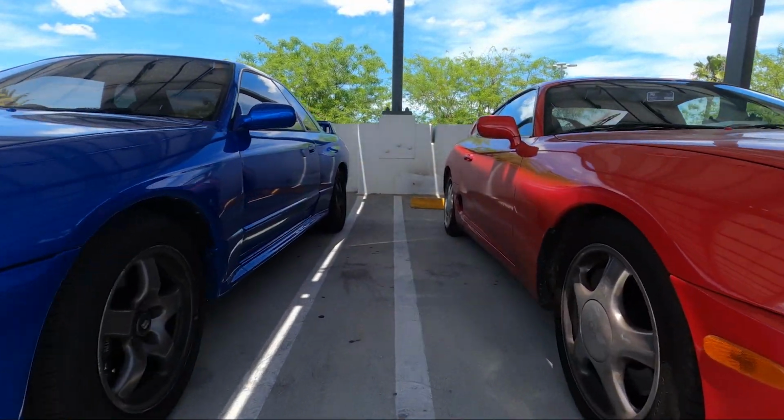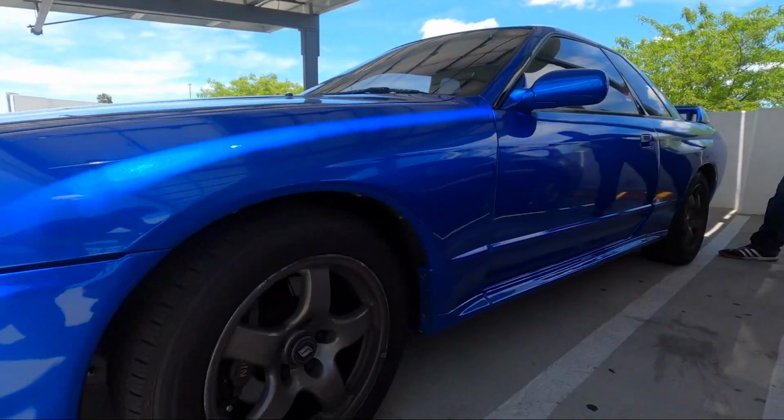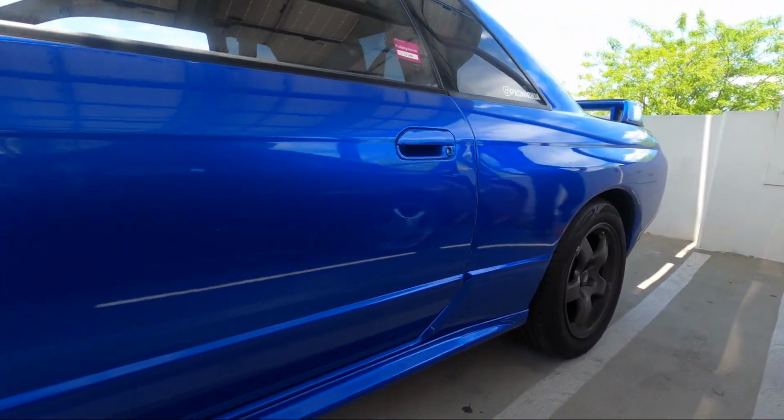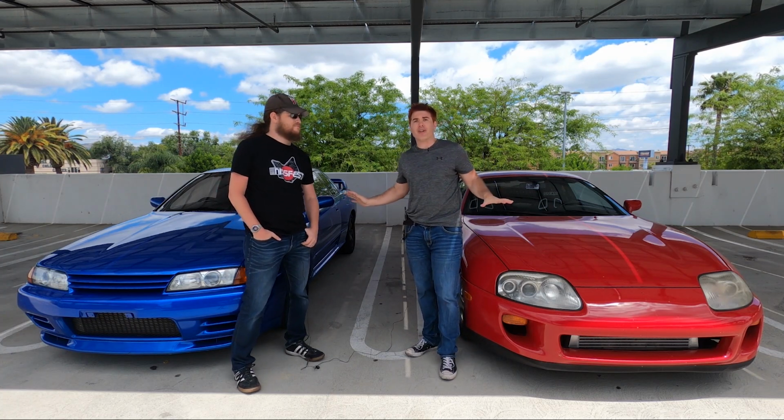Today I'm going to be attempting to answer the age-old question that every JDM buff has asked: what is a better car, the Mark IV Supra or Godzilla herself? Here we have a beautiful Bayside blue R32 GT-R owned by Michael. He was gracious enough to let us test drive it and compare the two cars.